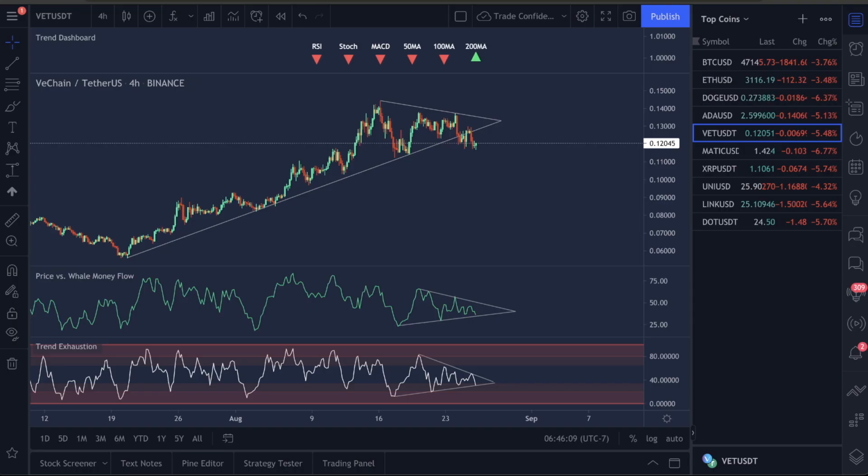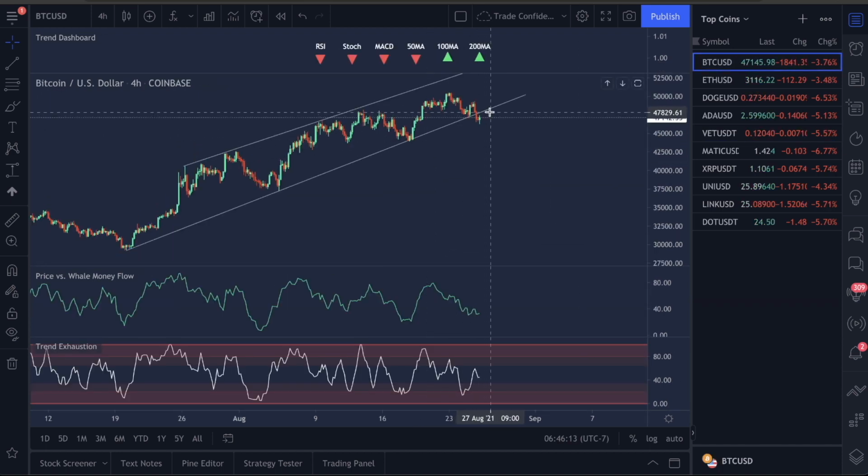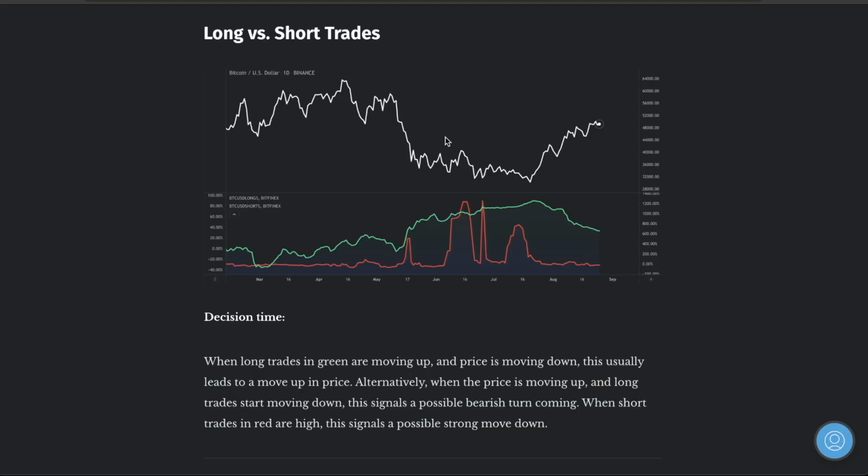And we also, just to give you guys a little more than maybe what you came for, we just broke the ascending support line for Bitcoin, okay? Break, retest, and a move back down. That's usually how this pattern works. It's already playing out on VET. So let's keep going over VeChain here so you guys can take a look at this.